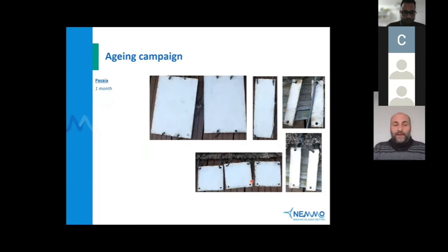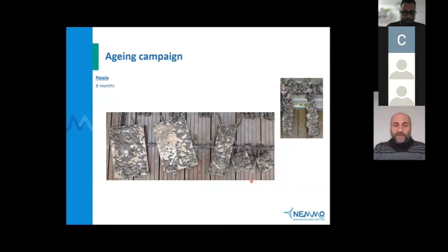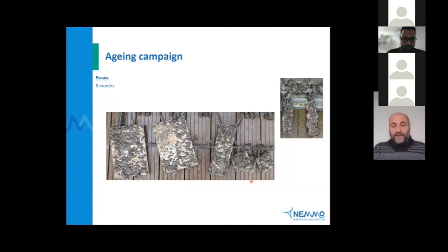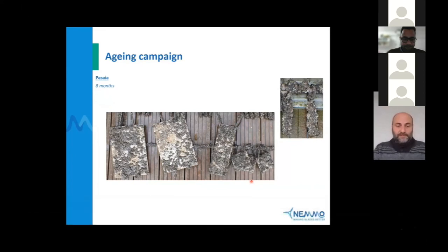In Pasaia, we can see more or less the same behavior with the covering of fouling, except that the fouling looks very different. In the case of Harsh Lab, we have algae and mussels and little crabs, worms, etc. In Pasaia, the samples are mainly covered with barnacles. We don't see any algae at all, no green algae, all these kinds of things. And we don't see mussels or similar things either.